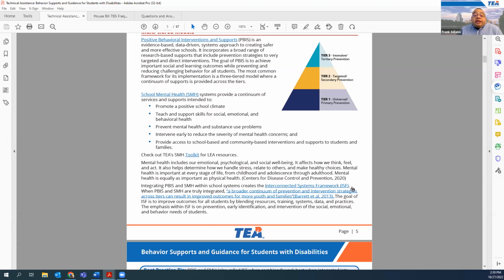And there are some links here that will help with integrating these two frameworks, PBIS and the SMS, into what's termed now the interconnected systems framework. So those are really good links. They start from implementing at the campus level and go to the district level. It's a really broad set of resources that will cover every aspect of this type of information.